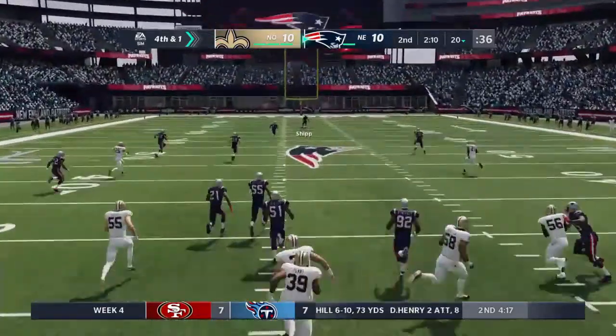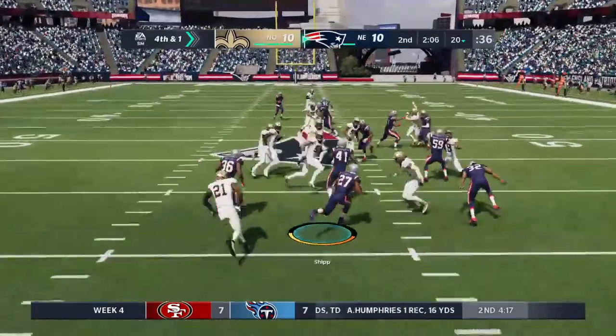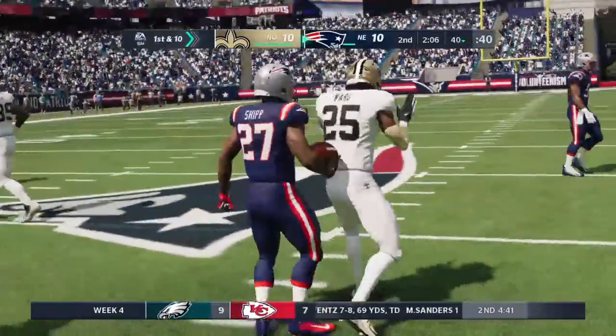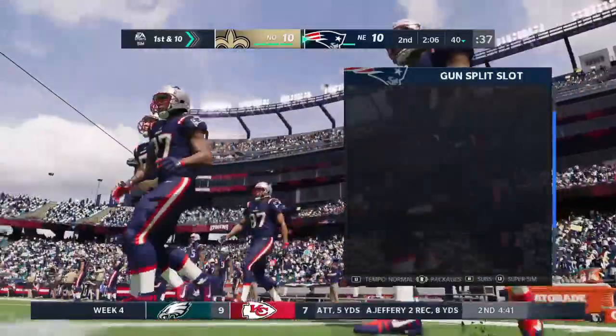Here's Morstead now as he sends this one away. It's taken to the 26. A nice return that time of about 14 yards. And the offense will take over with a new set of downs.